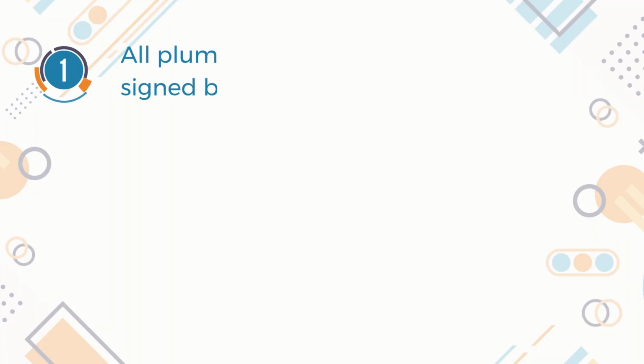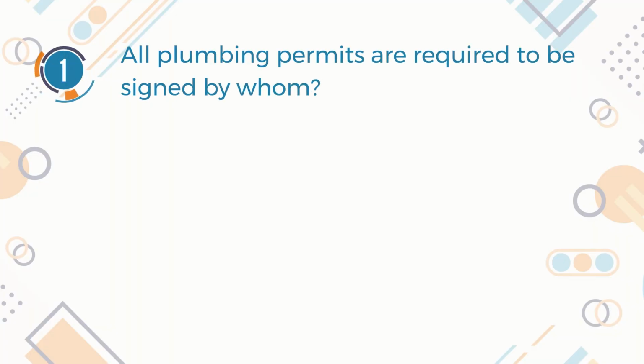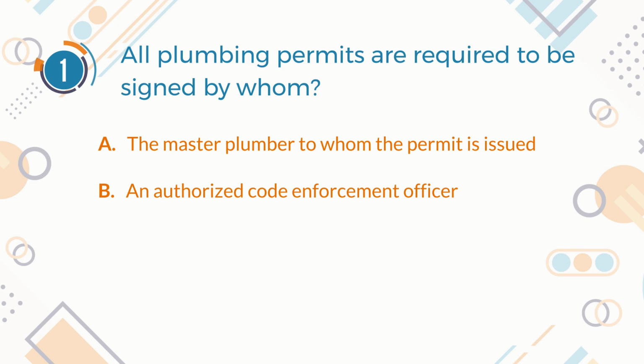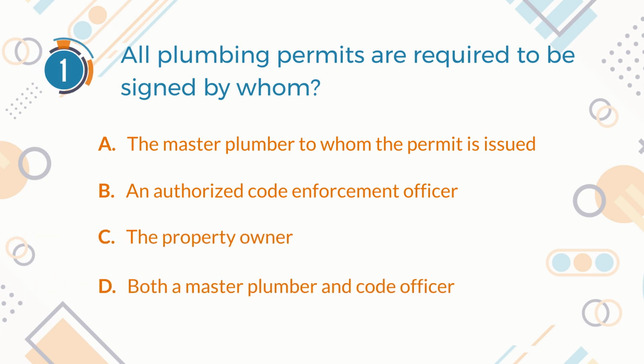Number 1. All plumbing permits are required to be signed by whom? A. The master plumber to whom the permit is issued. B. An authorized code enforcement officer. C. The property owner. D. Both a master plumber and code officer.